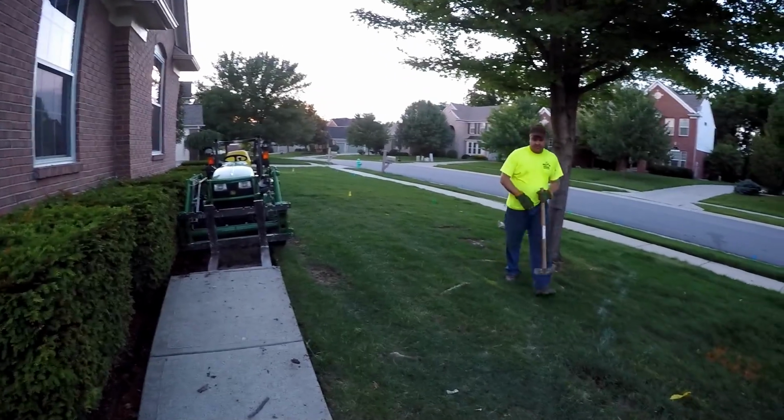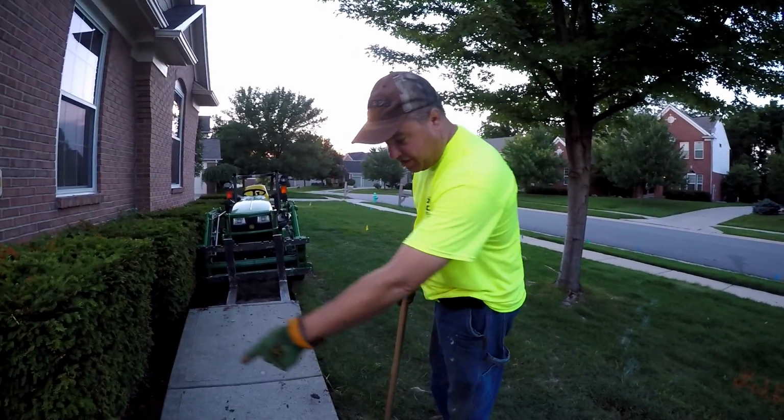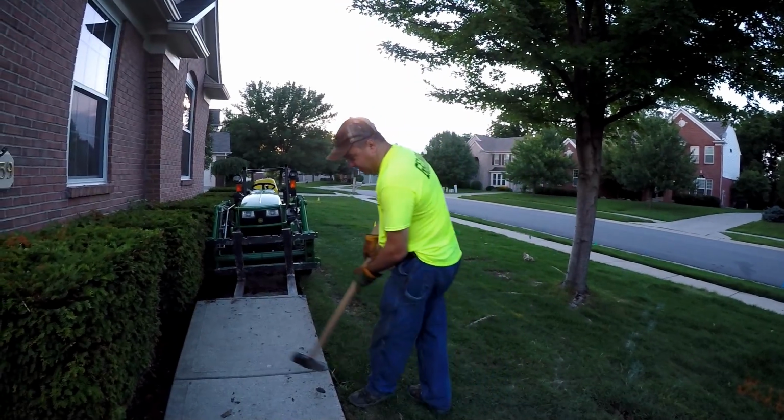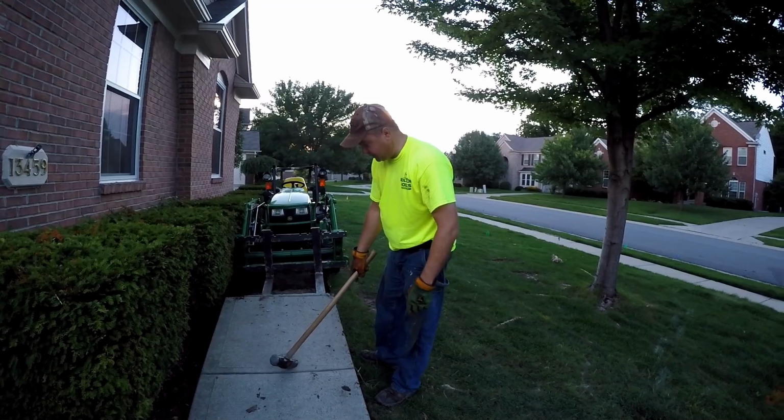Let's see where he breaks it. What's your strategy? Well, my strategy is that this is already cut nicely. Yeah, so I think I'll bust on this side of this one. Okay, thinking maybe we'll get this whole piece. Okay.